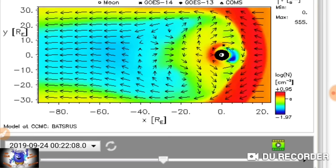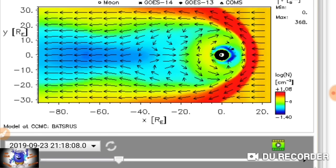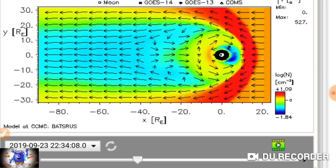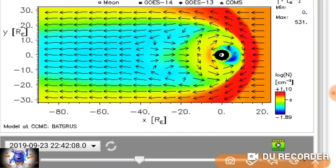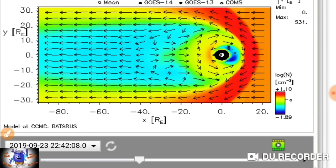Okay, so I'm going to start back here. It's 2323, and you can see that massive amount of energy. And if you look at the solar wind speed up there, that's only at 531, guys. That's not that high. It's elevated, but it's not that high.